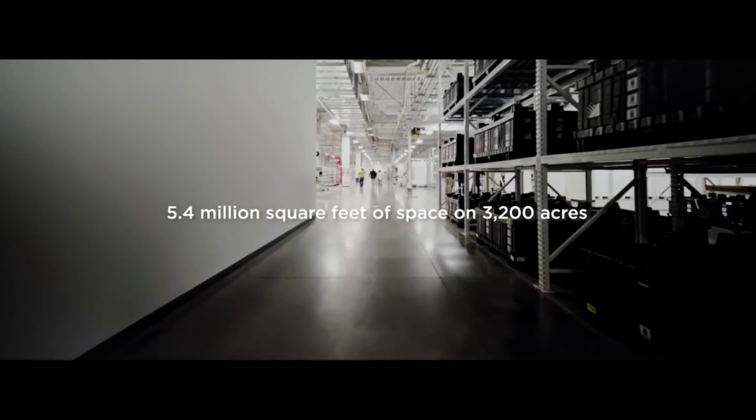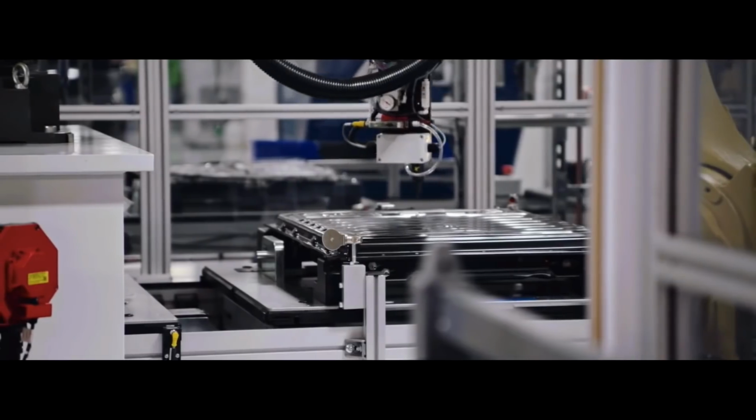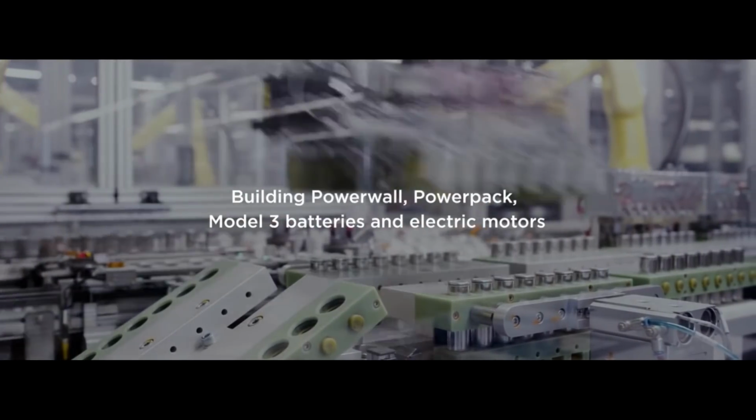All right, so Tesla expansion. What else is new? With more and more Teslas being constructed and manufactured and thus delivered on an increasing basis, the need and necessity for superchargers, batteries, and battery components only escalates with this. Because of this, Tesla is doubling down on its production of batteries and its factorial counterparts. Tesla now has 5.4 million square feet of space on 3,200 acres, where the production of the Powerwall, Powerpack, Model 3 batteries, and electric motors is occurring.